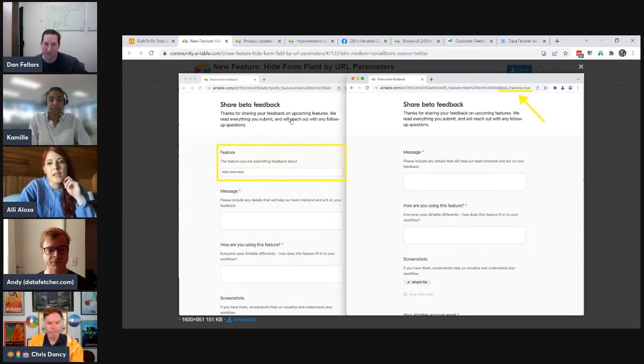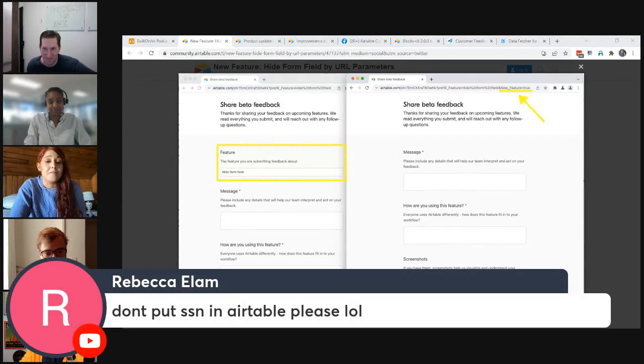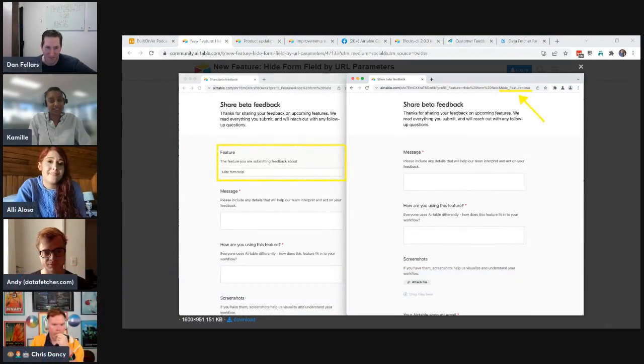Yeah. I don't understand, there's got to be something different about the way Airtable forms work versus others. Because if it were just Jotform, for example, you don't have to actually say hide this field. It can just be a hidden field, and that's not part of the URL. I don't know, it just seems a little strange to me. But I'm excited that the feature is here. I agree, Rebecca. That was just the first example that came to mind.